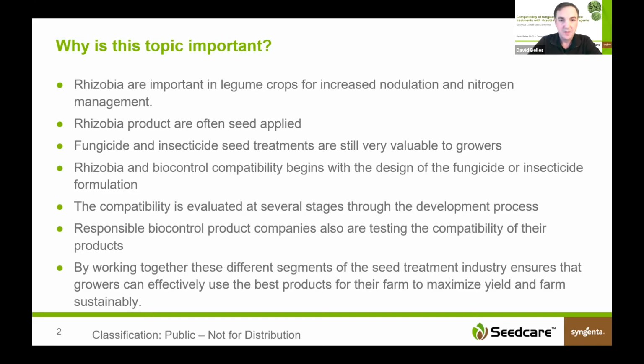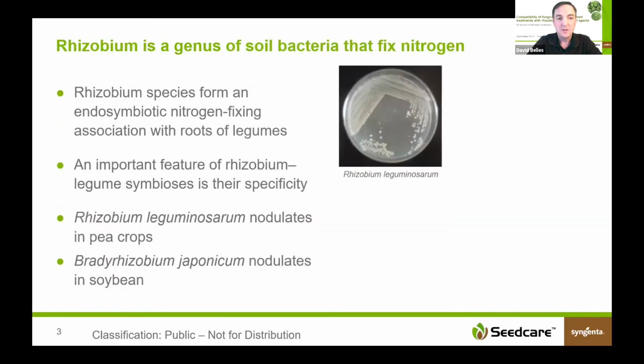So that's in summary really what I want to share with you today, and I'm going to go into a lot more detail now about these. As you know, Rhizobium is a genus of soil bacteria, and the fact that it's bacteria means that this is a living organism that's being applied to the seed, and that brings certain considerations that we need to think about. An important feature of these Rhizobium is that they're very specific to the legume that they're being applied to.